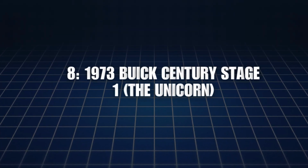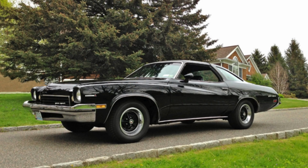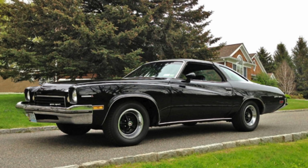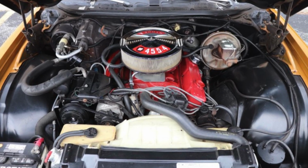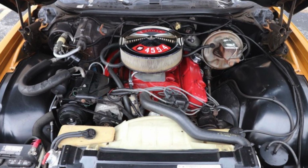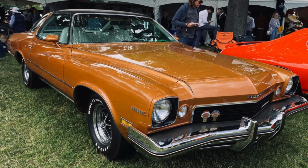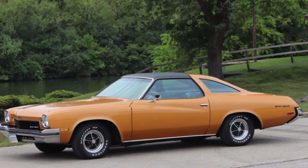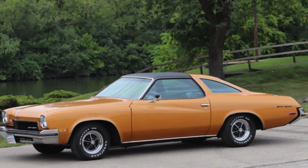8. 1973 Buick Century Stage 1, the unicorn. How about a one-of-a-kind? The 1973 Buick Century Stage 1 Sun Coupe is the only known example with a 4-speed manual and 455 engine. Imagine finding this gem for just $8,000. That's less than some used SUVs today. Bargain of the century, literally.